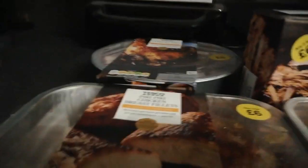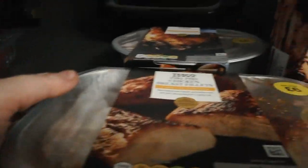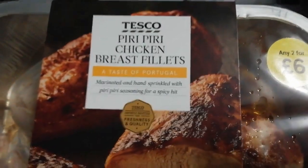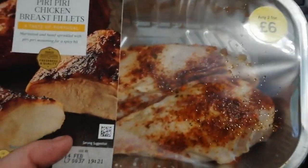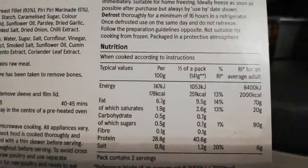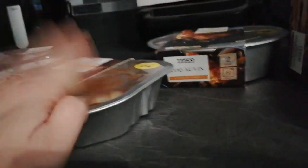Sort of ready meal type things. They had quite a lot on 2 for £6, so I got piri piri chicken breast fillet. Yep, they look really tasty. And carb wise, for half of a pack there's 0.7 grams of carbs, so that is perfectly keto friendly.